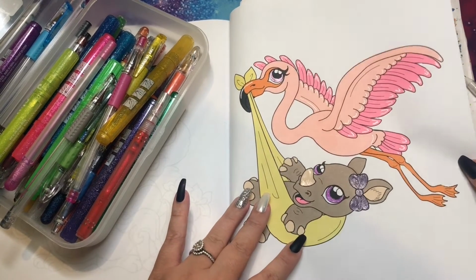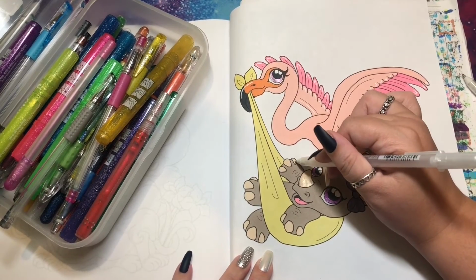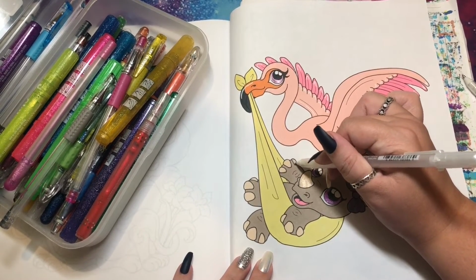Can you see it? I hope so. Oh yeah, you can see it. Cool. And I'm gonna do her nails.